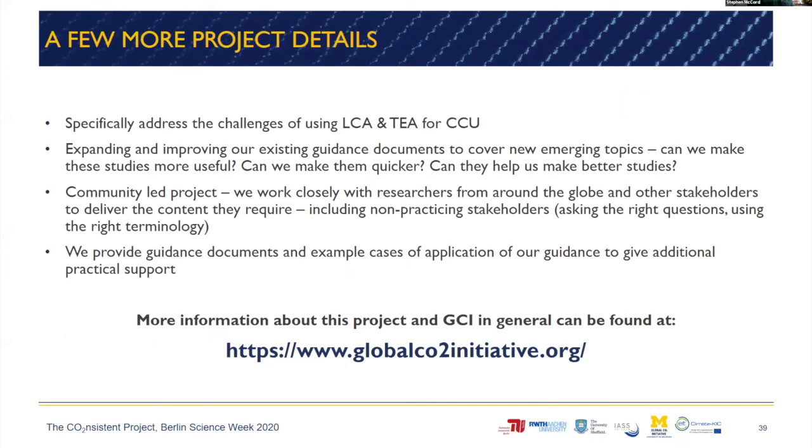So to give you a few more details on what we do, we specifically address the challenges of using life cycle assessment and technological assessment, TEA, for CCU. So we are focused purely on bringing these environmental and economic studies to this carbon capture area. We are currently expanding and improving our guidance documents. Currently we are on version 1.1. We're looking to produce version 2 by April next year.